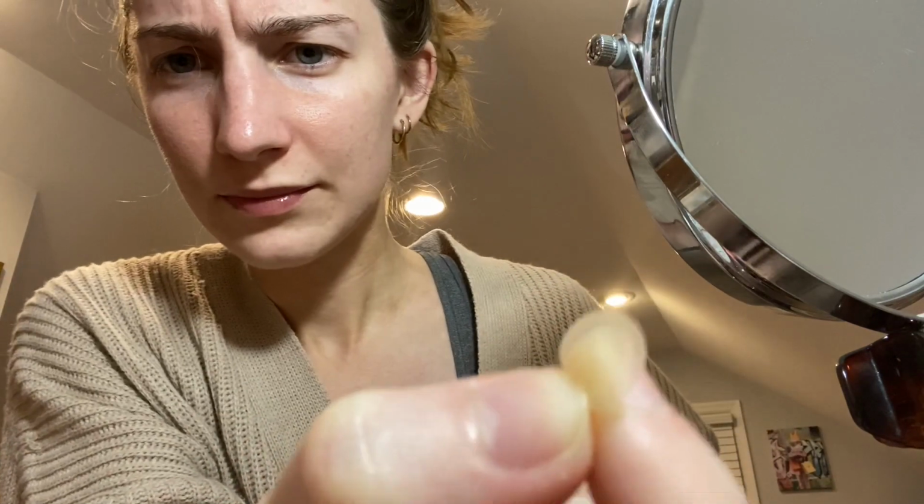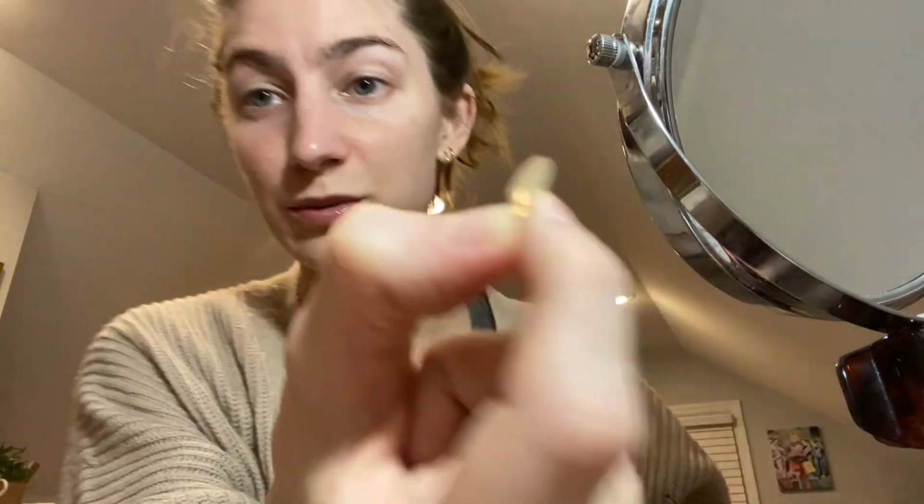Okay, are you able to see that? That's what it looks like before. So we're gonna take it off in the morning and see what happens. Sorry if you're not gonna be able to see this. I'm gonna place it on this whitehead right here, which just popped up today. I'm gonna hold it in just to make sure. Okay, you can barely even see it. I mean, you can see it in the light, but when it's like this, you can't see it.